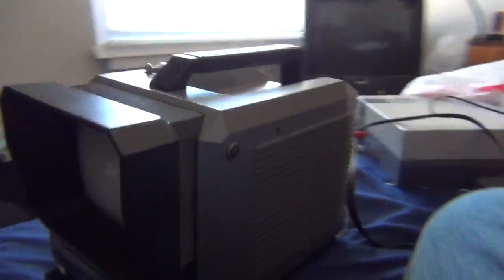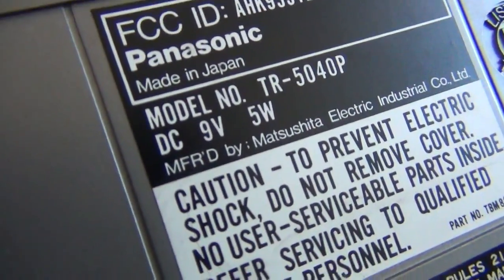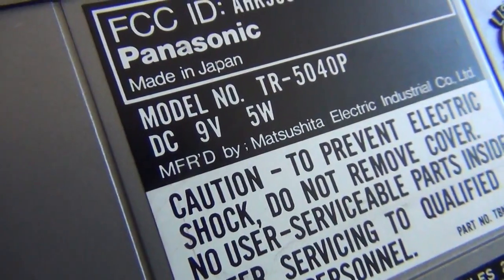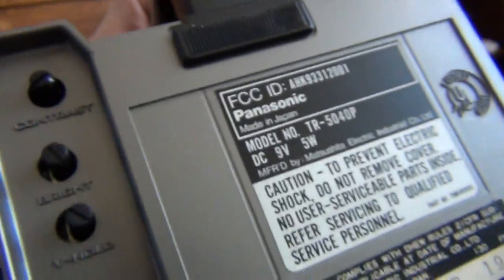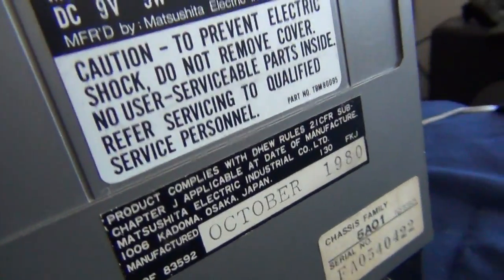So that's it. That is the 1980 Panasonic model TR-5040P portable black and white television set, made in October of 1980 in Japan.